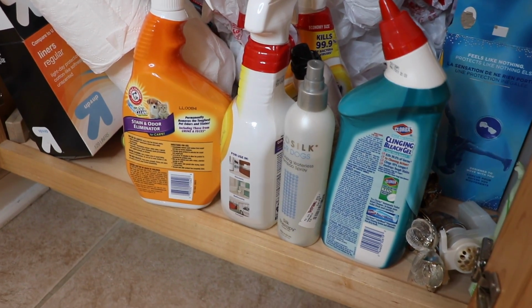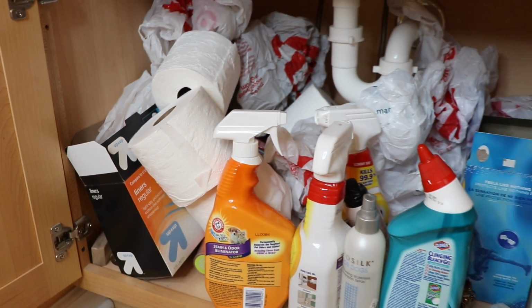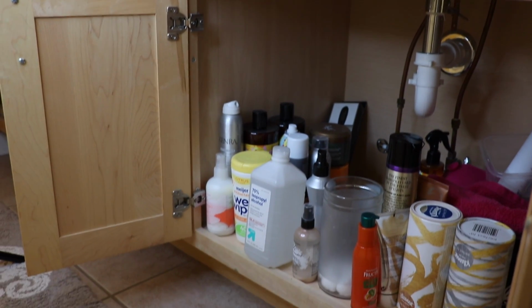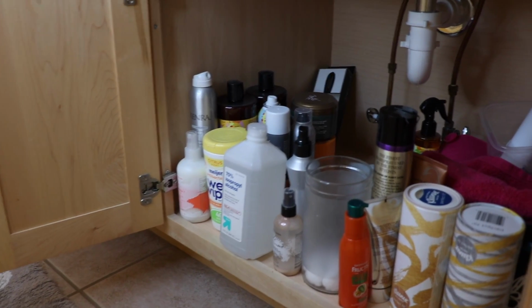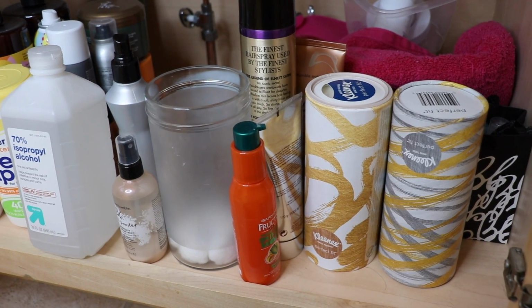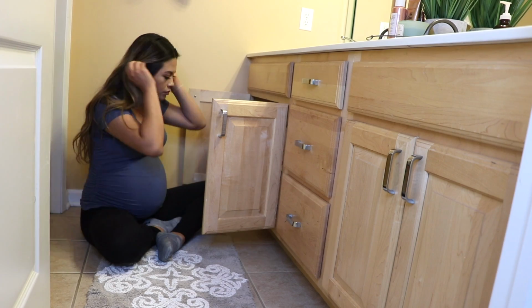And so there was just a bunch of random things like cleaners, toilet paper, feminine products, and so I needed to get some kind of storage in order for me to organize everything. I felt like there wasn't that much in there, but it looks like there is because you don't know where things are. And then often when I needed something, it was just so cluttered that I couldn't find it.